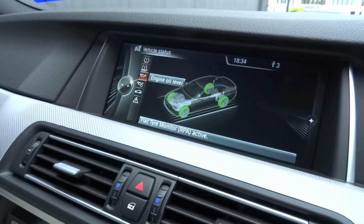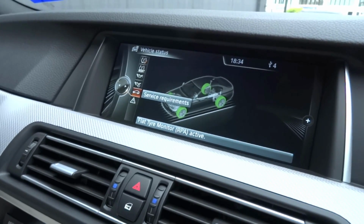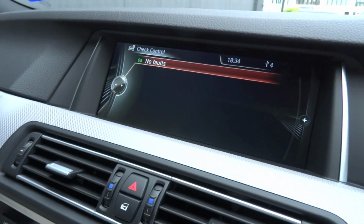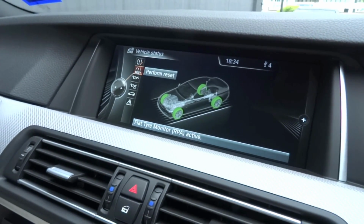Vehicle status. You can also check your engine oil level, check your service requirements, as well as, like I said, check control, which basically tells you whether there's anything wrong with the car. You also do have your tire pressure monitoring system in this menu.